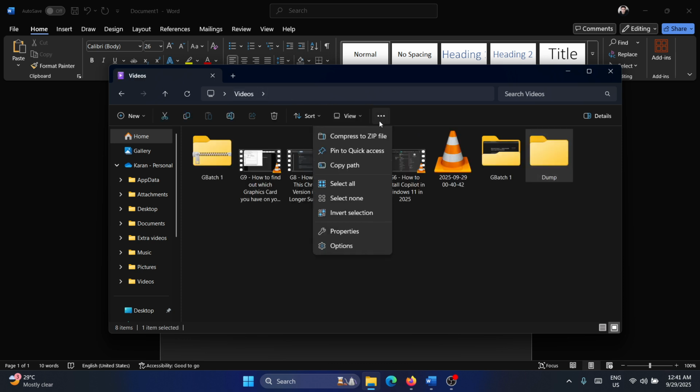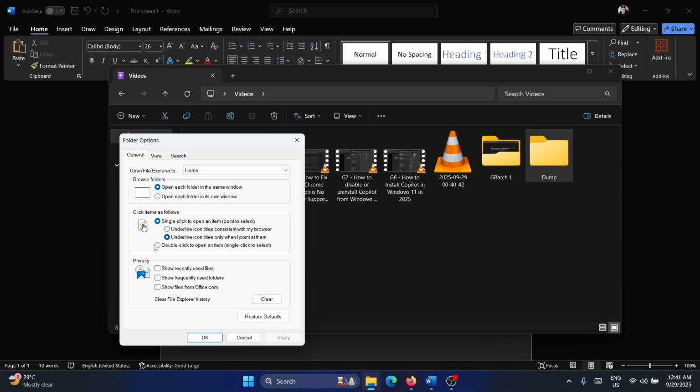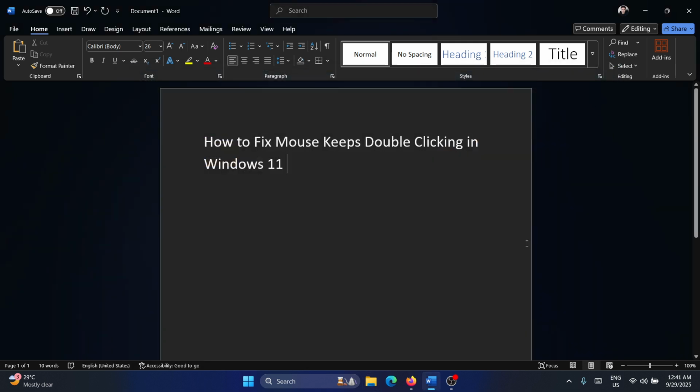One click is enough. So I prefer to change it to the default one, which is double click to open an item. Click on apply and then on OK. This will fix your problem.